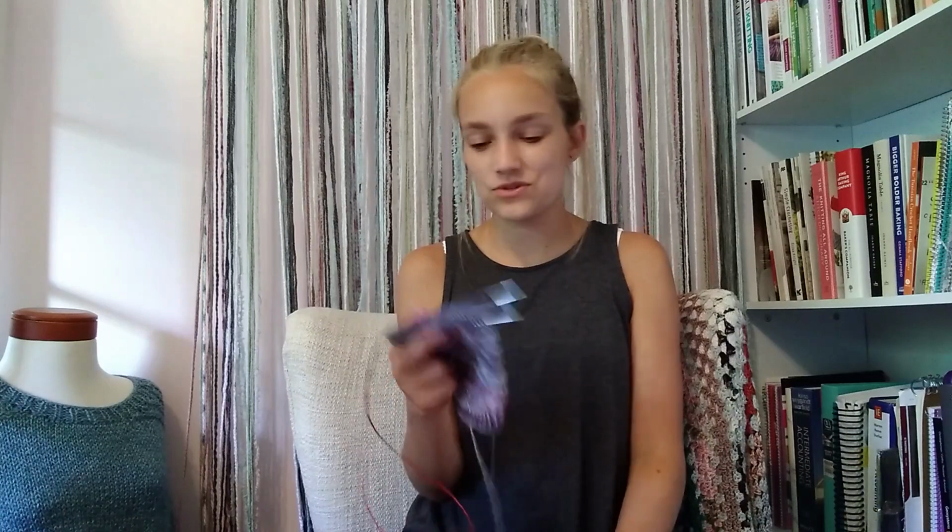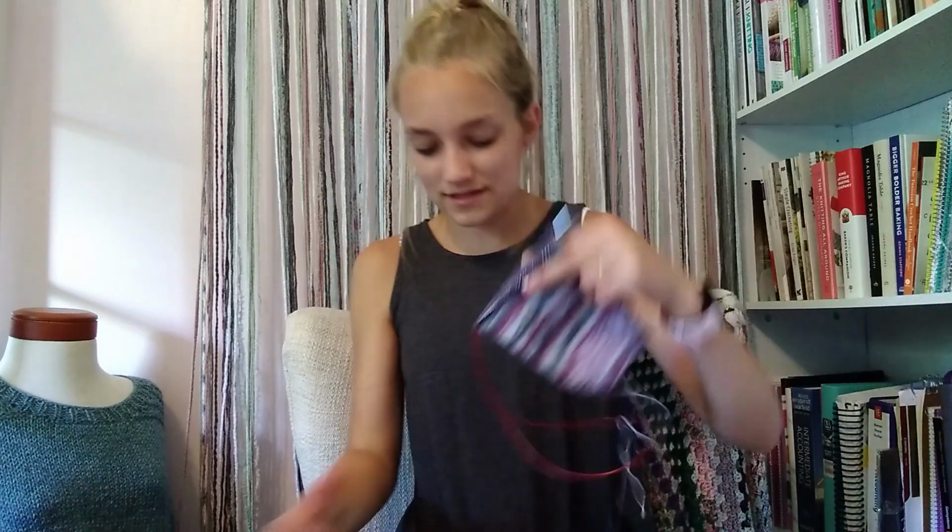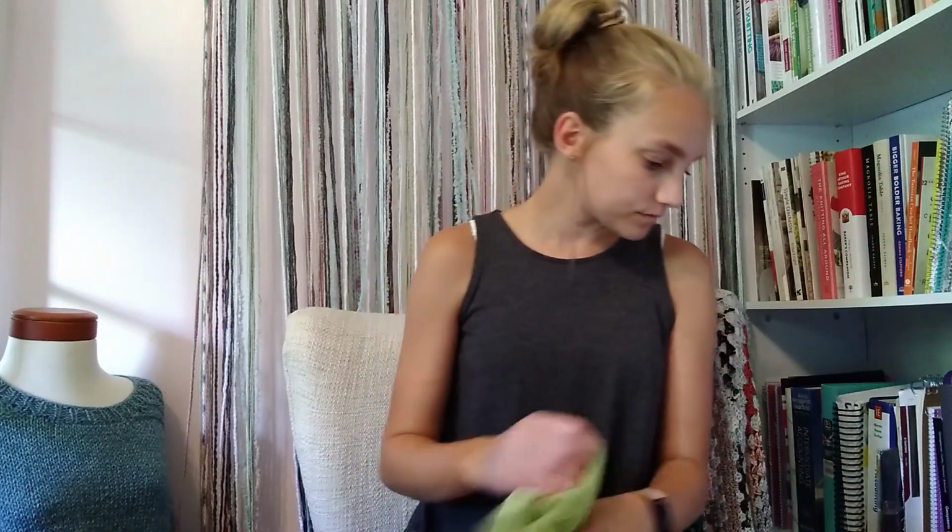I'm working on a sock right now that I can't show. It's for a secret design. But I put another vanilla sock on hold because I needed to start that one with these needles. So, long story short, I really just need to bite the bullet and get a couple more pairs, because that would make my life so much easier. But anyway, I love them. Having a lot of fun with these socks, and like I said, I'm hoping to make some more progress later this week or throughout this week.